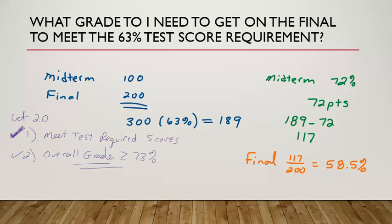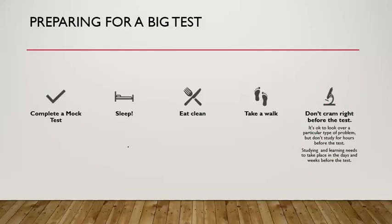All right, so the next thing I want to talk about is just things you can do to prepare for a test. And we've talked about a couple of these things. First thing is to complete a mock test.